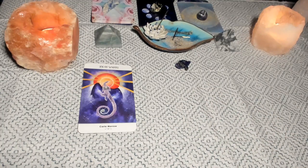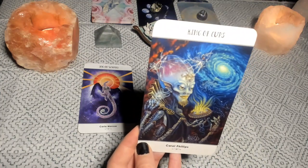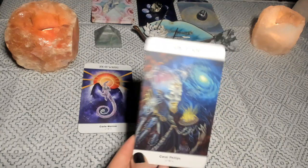Then we have the King of Cups. Ooh, I like that card. He's such an awesome king. He even has a whole galaxy behind him. Look at that. He owns like the Milky Way.